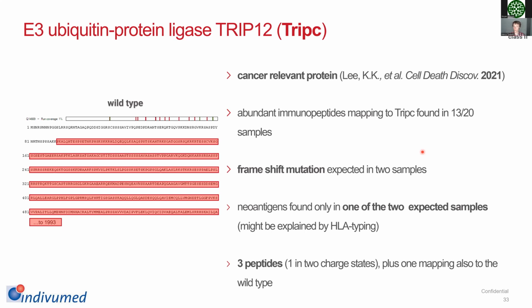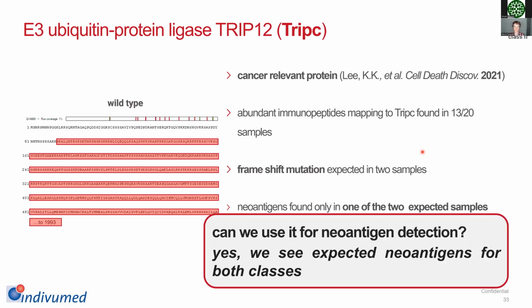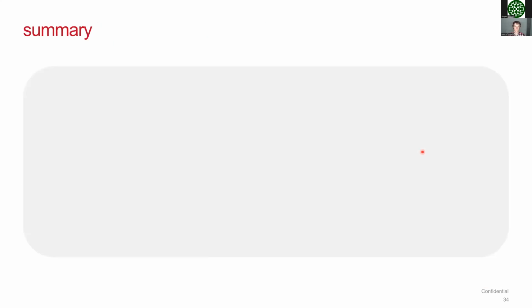In that 1 sample, we find 3 peptides. So different peptides, one of which is even in 2 different charges, and also 1 mapping to the wild type. So giving us a very high confidence that we can, based on the immunopeptide, find this frame shift mutation in that 1 sample. So can we use the pipeline for neoantigen detection? Yes, we see expected neoantigens for both classes.